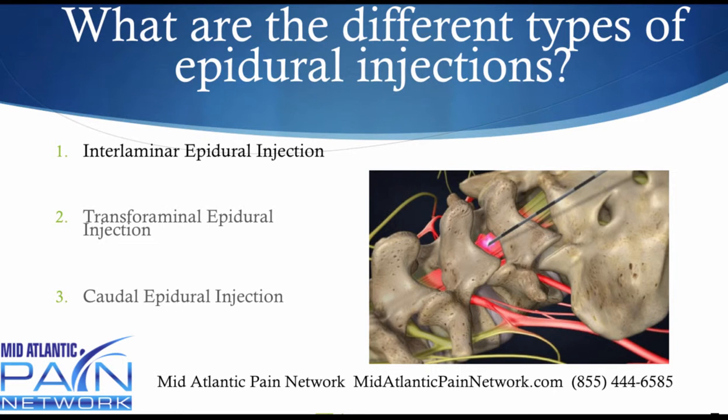There are three different types of epidural injections. The most common, the one that was invented back in the 1960s, was an interlaminar epidural injection. It's called that because these are two levels of the spine. This is a lamina. This is a lamina as well. Those are parts of the spinous bone, and basically the area between them is called the interlaminar space. That's where the needle goes.